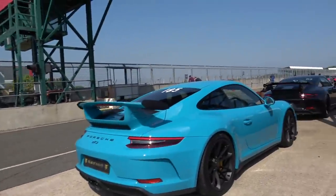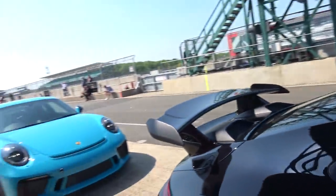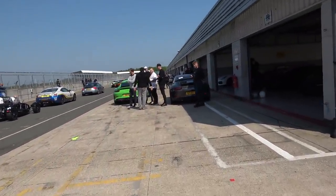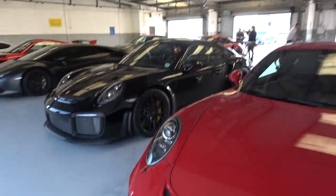All right, let's take you down to the other end of the pits. Here's my GT3, which we'll take you out in very shortly. Black one next to the Miami blue. There's so many specs of GT3s here. I think the full spectrum of UK cars is actually here. Check out the GT3 garage here, basically. This is where all of the Porsche GT cars seem to be chilling.